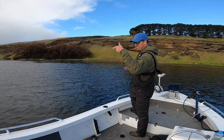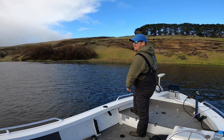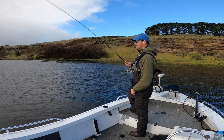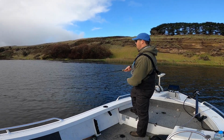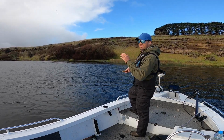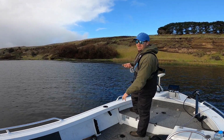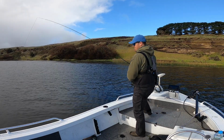Drift here, two chances, that one on the hang, then that lovely trout just blasted my flies on the roly-poly there. So we're going to keep ticking down, do another drift here, then we'll push somewhere else on the lake and see what happens. But awesome start, like 30 minutes in.